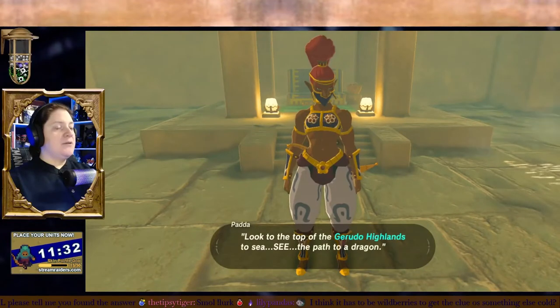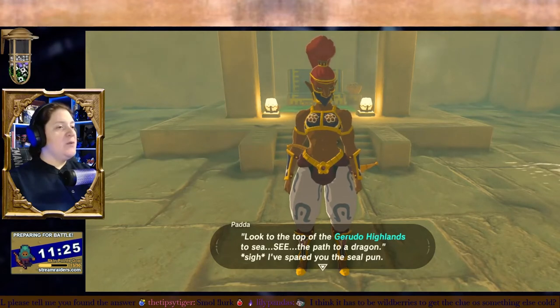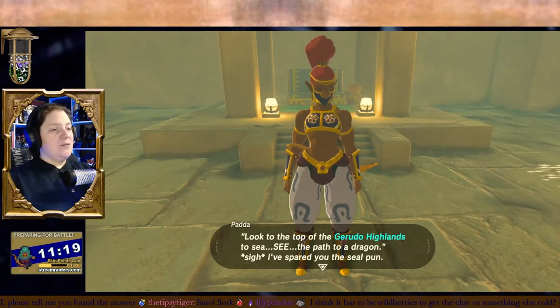Look to the top of the Gerudo Highlands to see the path to a dragon.